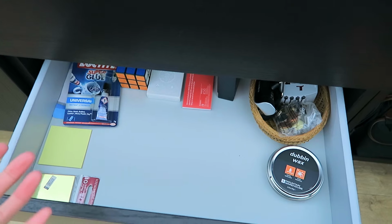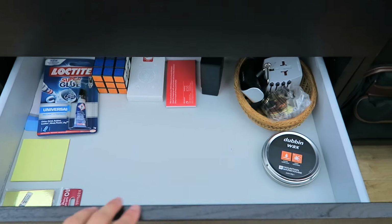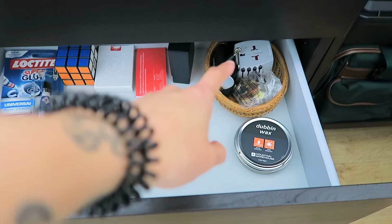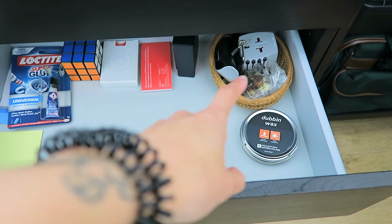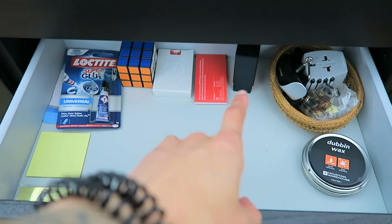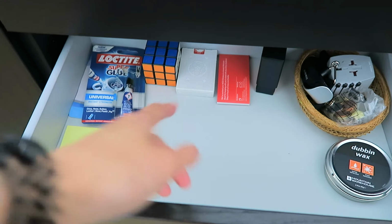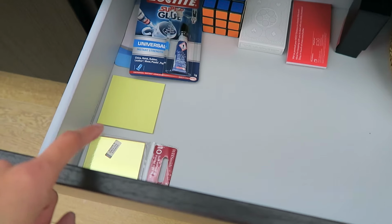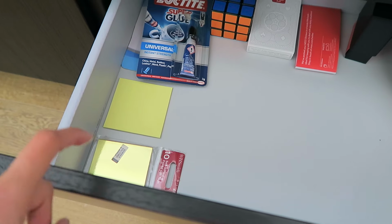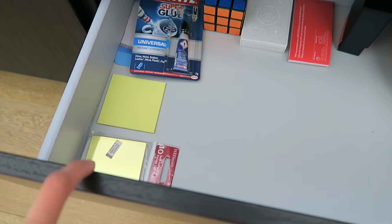This is now the third drawer. It is basically my miscellaneous drawer with wax for my walking boots. I've moved my travel stuff into a little basket here to keep them all together. So that includes the euros that I showed you before and the scales. That's my one box of business cards, and then just some other miscellaneous bits like these little gold tags for Christmas, because I know I'm going to use them. It's just that Christmas is like 8 months away.